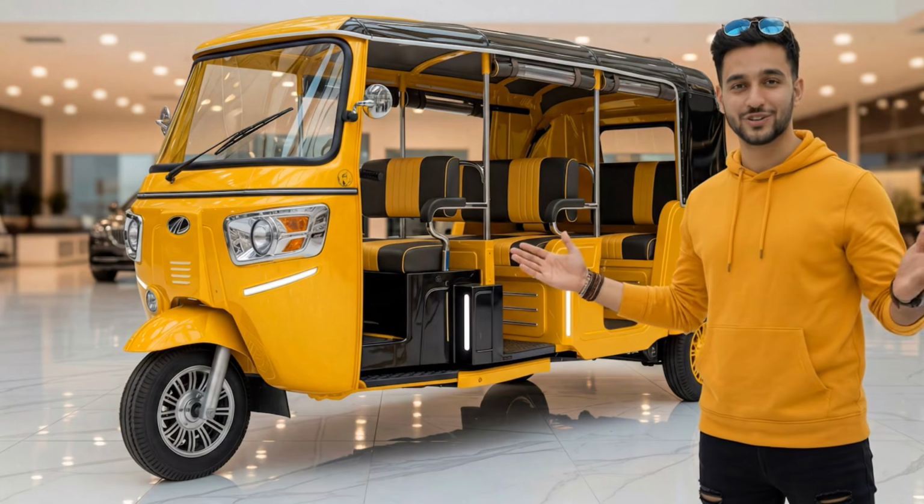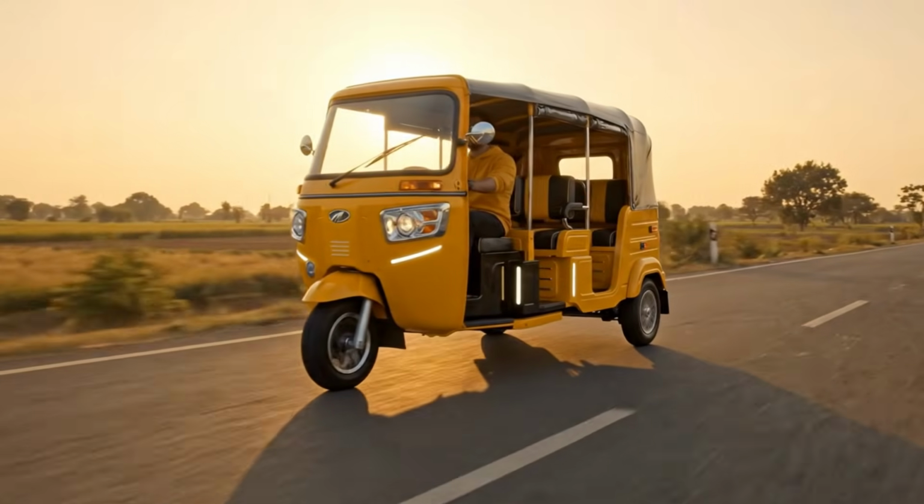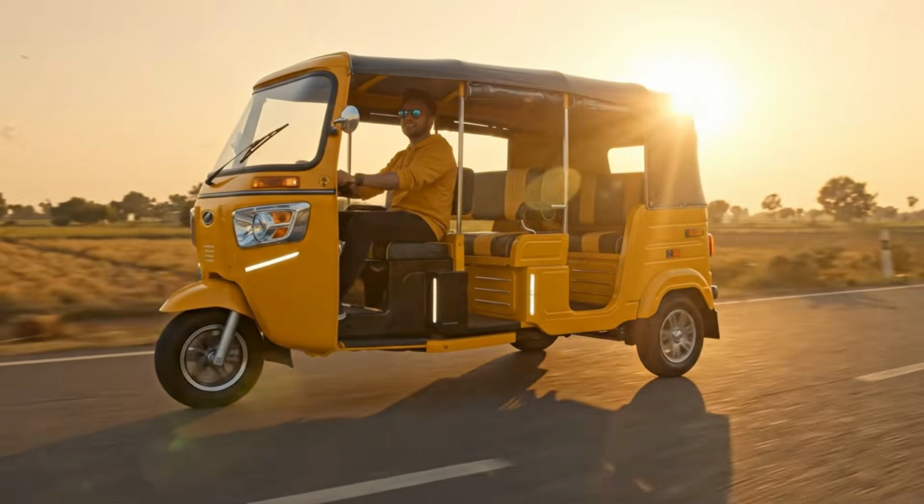This isn't just an auto rickshaw, it's an experience. Prepare to see your city in a whole new light.